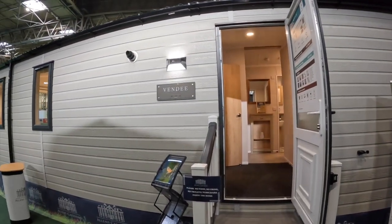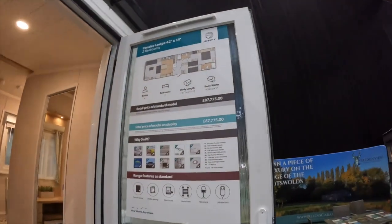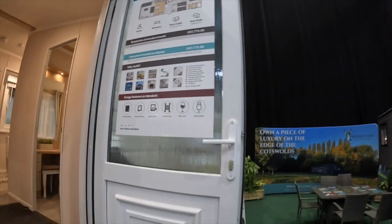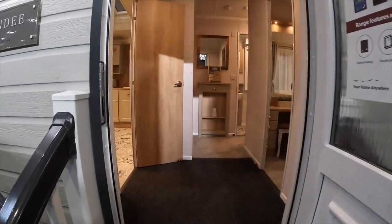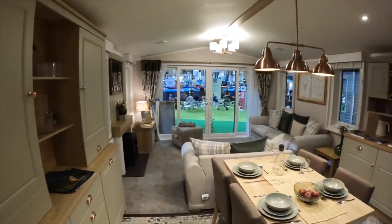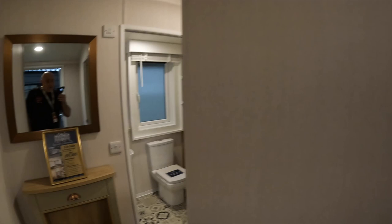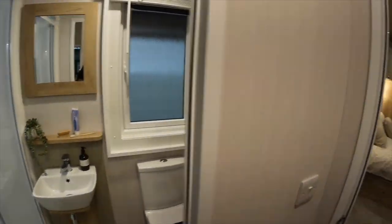Yeah. So we've got a Swift Vendi. Bit different. Holiday lodge. Home. Yep, they've stuck a shine to them, so we'll go and have a look. See if we can find it. Oh, very nice. Certainly laid out and fitted well.